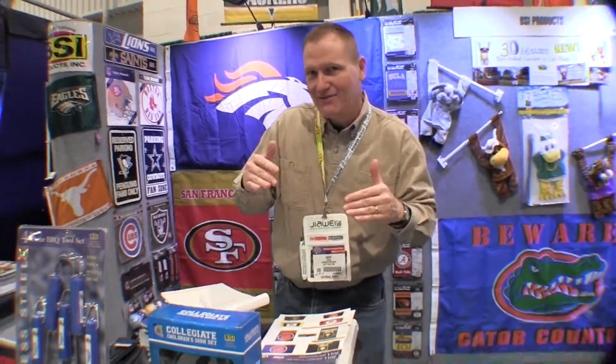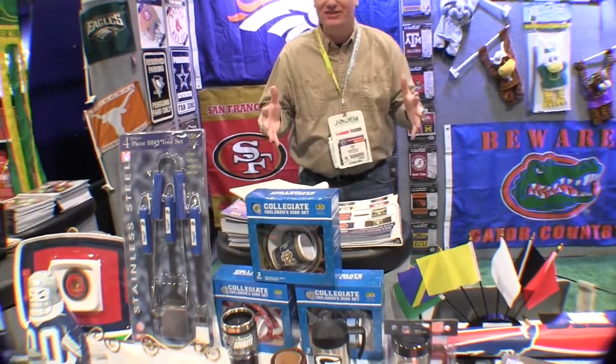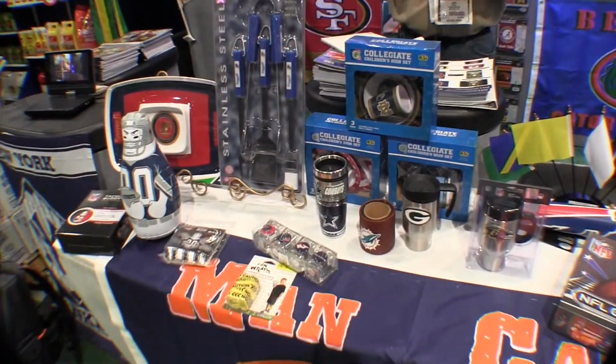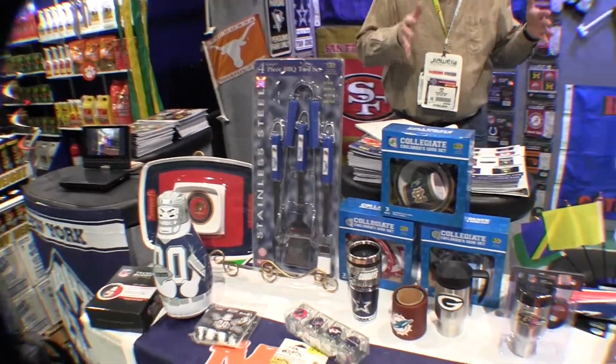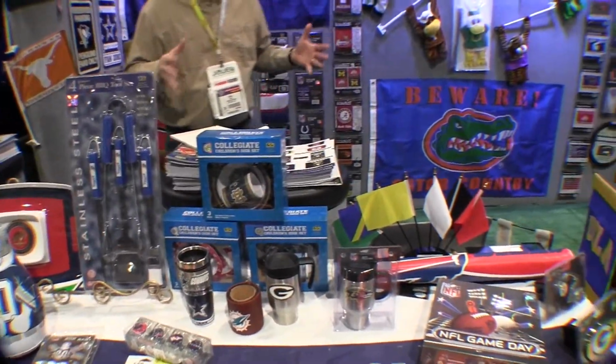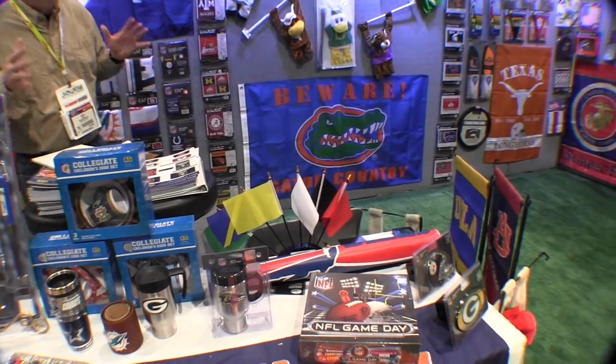And what this is, guys, kind of the man cave tailgating booth, with the decorations and the fun stuff that you might want to use to decorate the car when you're going to the game, or the tailgating area, or if you want to set up that really cool backyard man cave, this is the place.